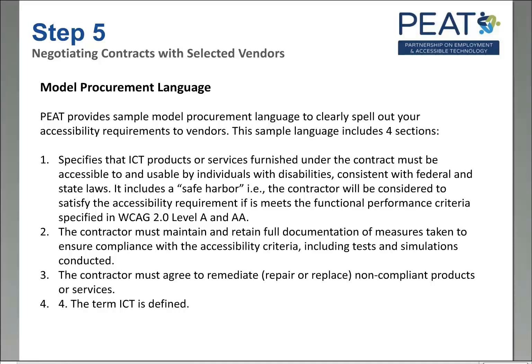Number three is probably the most important, and I mentioned it before: you want the contractor to agree to remediate, namely to repair or replace, any non-compliant products or services. If they've agreed to give you an accessible product, you want to be able to ensure that they are contractually obligated to fix the problem if it turns out that it isn't working.